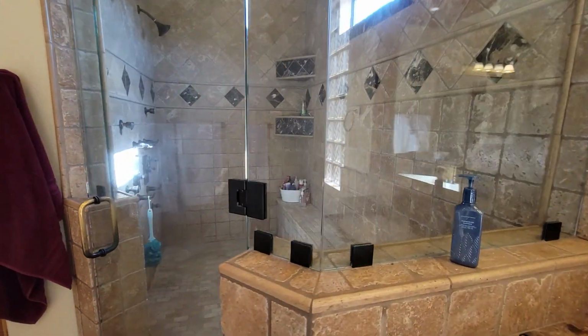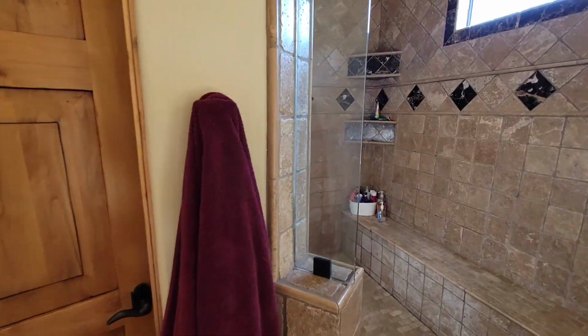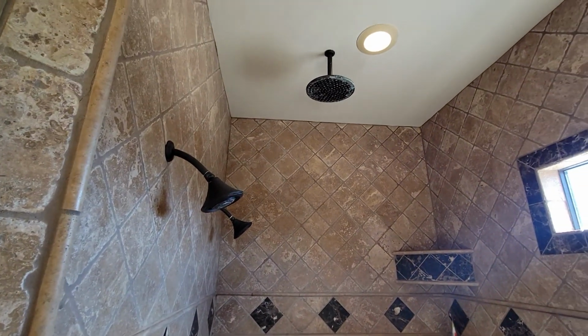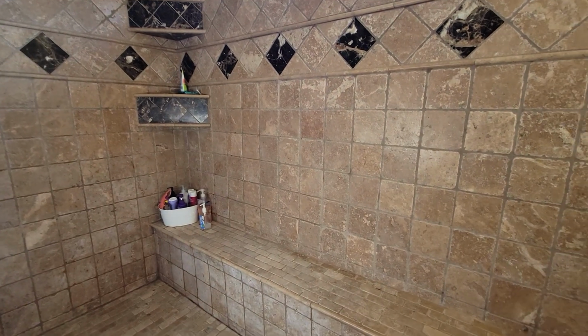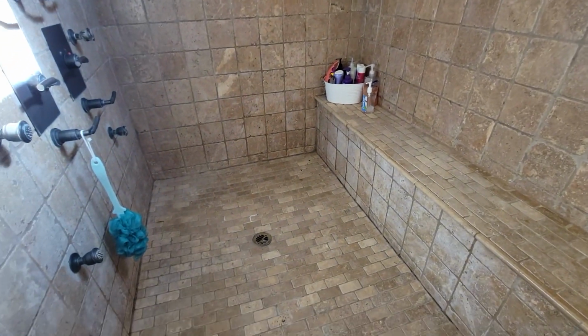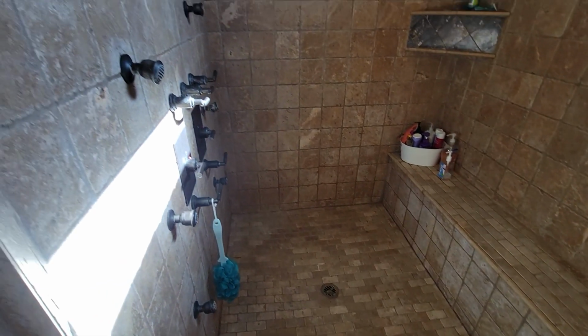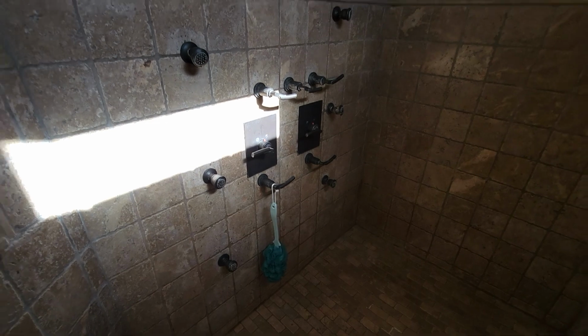And the shower's nice and big. Dual sprayers up there, the rainfall spout coming from the ceiling, and a really long bench right here. So plenty of space here. Looks like they have all these extra squirters on here, so you can get those extremities clean.